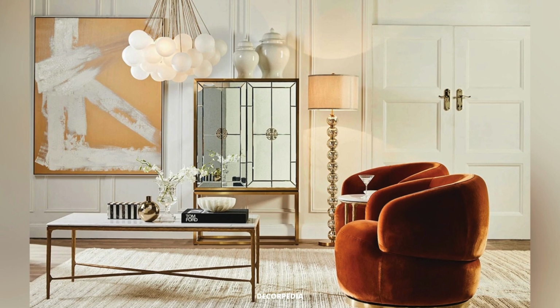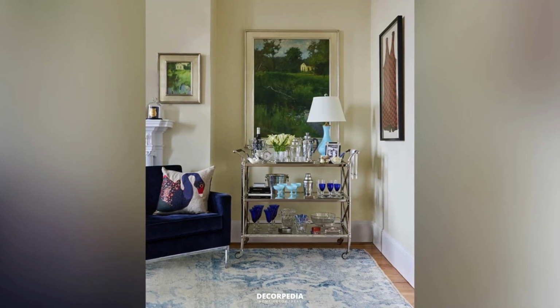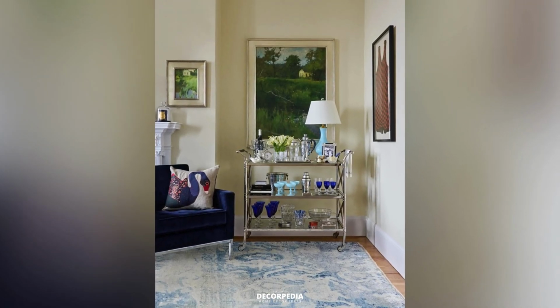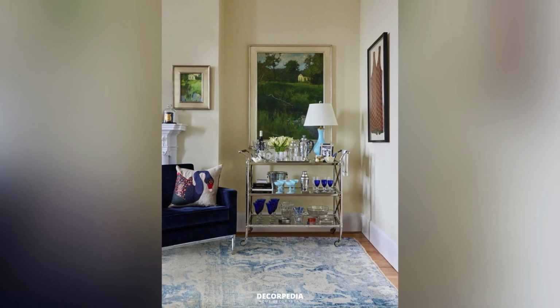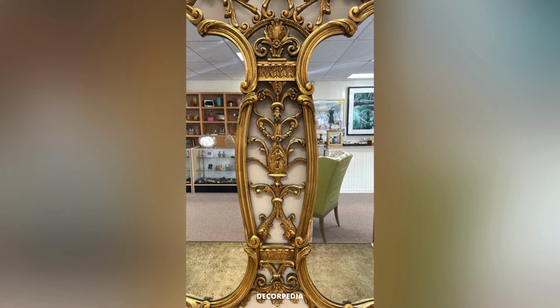Hollywood Regency interior decor is the epitome of glamour and sophistication. Whether you're drawn to its bold contrasts, luxurious textures, or statement pieces, this style offers endless opportunities to make your space truly shine. Happy decorating!